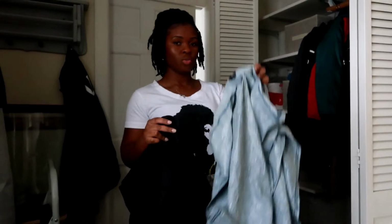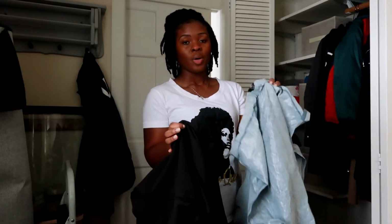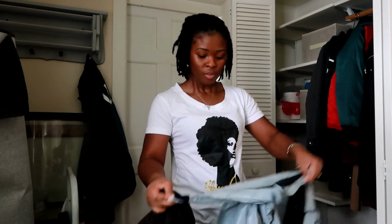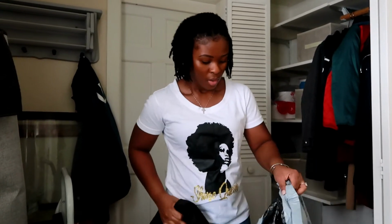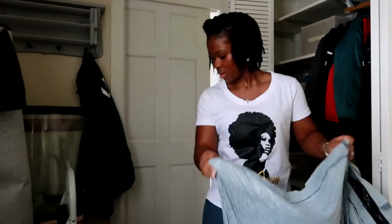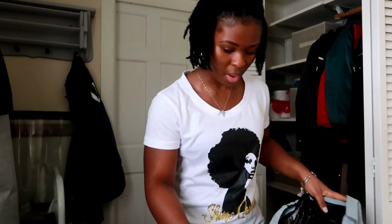Garbage bags. I'm gonna use one for donations because there's no way we wear everything. So whatever we don't wear, I'm gonna donate to the shelter or someone that can wear them. And then the rest, that's garbage. I'll just put them in the bag. This is a donating bag, put it right here. This is a garbage bag.